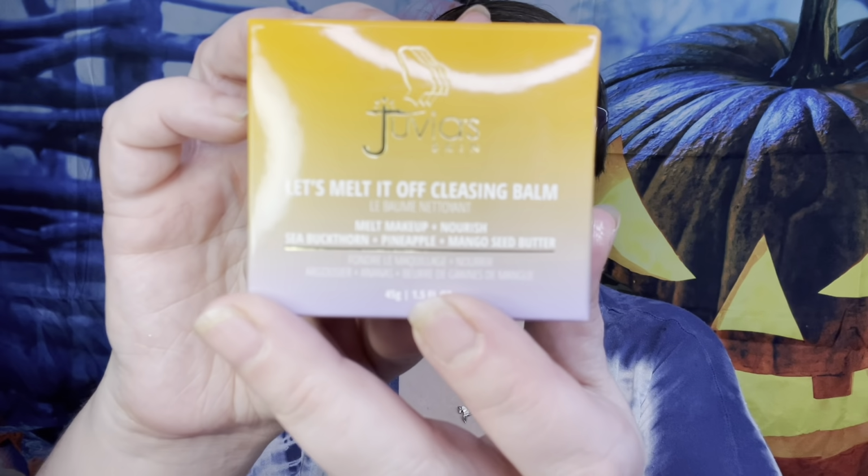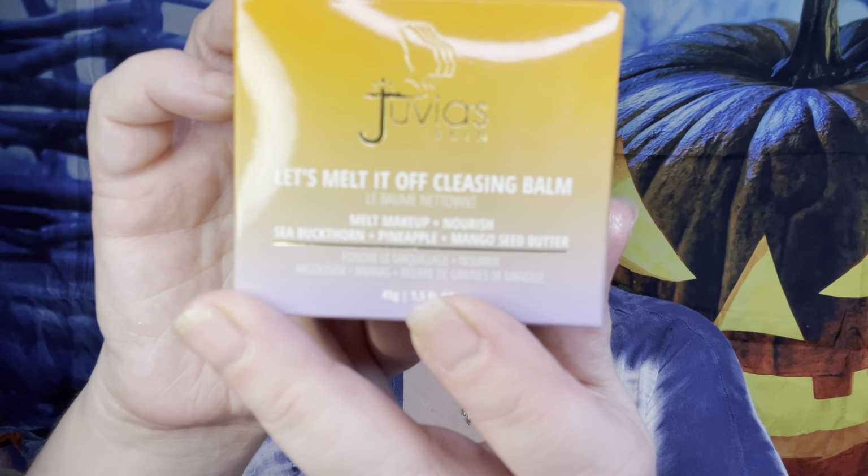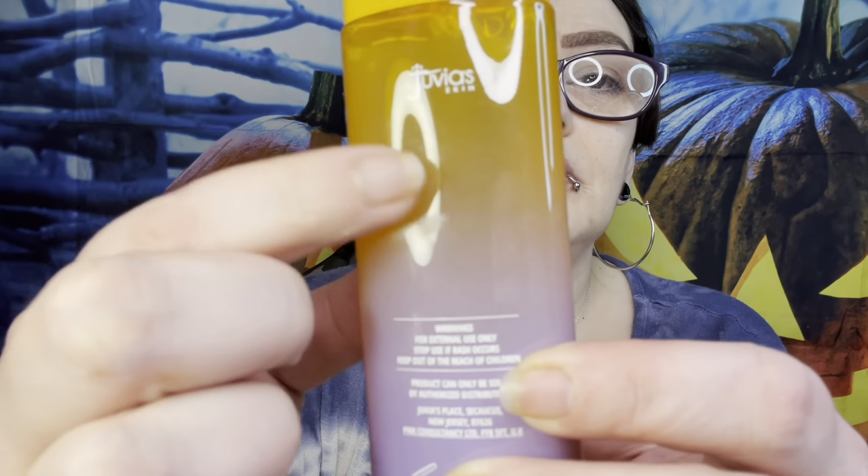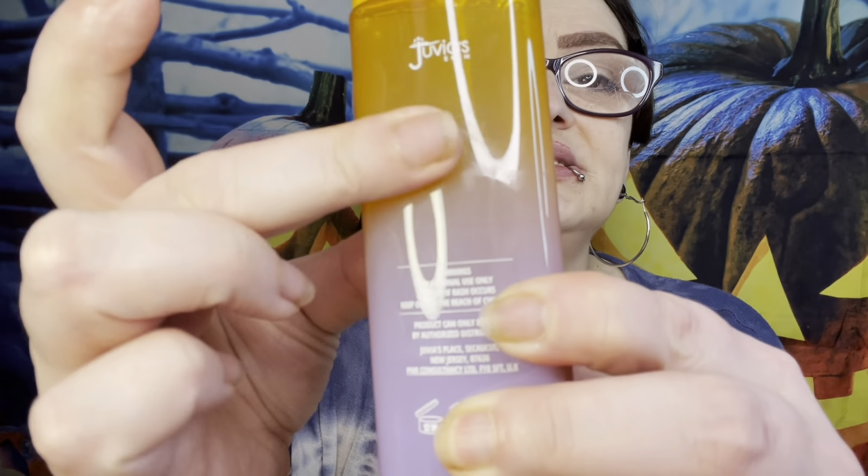Our last item, another skincare product. Let's Melt It Off Cleansing Balm. So we got, I don't know if you guys are going to be able to see. Do you see this? It's not sticky at all, and it does come off. I don't know what that is. That was weird. It looked like a sticker might have been placed there, but then wasn't. Anyways, we got the Let's Melt It Off Gel Cleanser and the Let's Melt It Off Cleansing Balm. So we got a set that match.